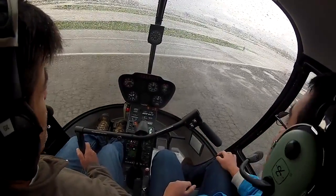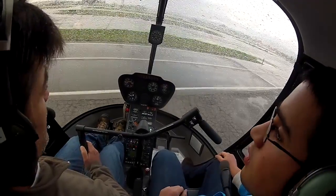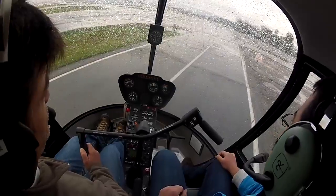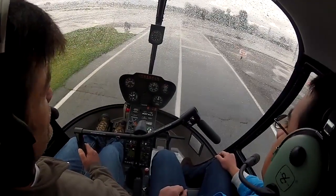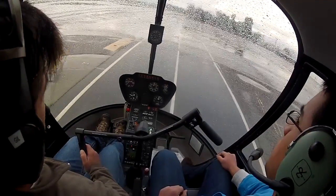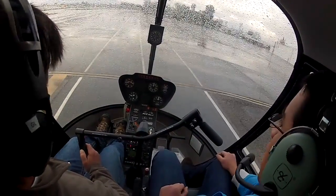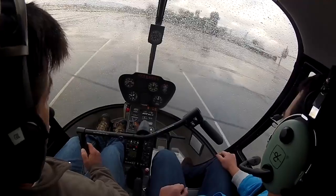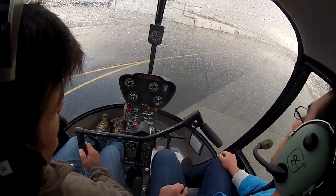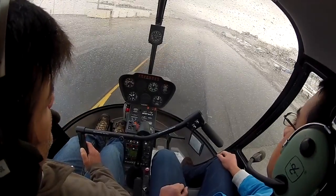Alright, we're cleared to go from over here. So we're going to go out like this. That's the guy he was telling us about. Gotcha. So we turn, we're going to take off right down here, so we can just get straight down on this little yellow line.